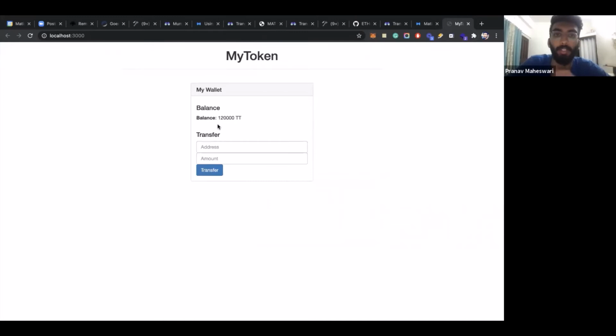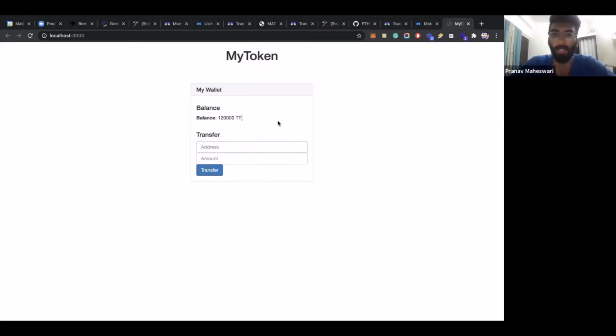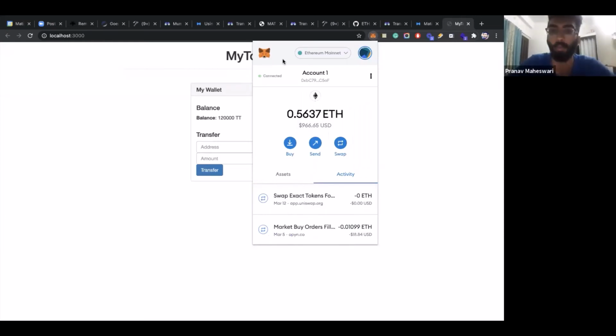But the problem here is that if I have to interact with this particular application that I have created, I need to first of all be connected to Polygon. If I'm on Ethereum mainnet, then I will not be able to interact with this application. What that essentially means is that if every user wants to interact with a decentralized application deployed on Polygon, he has to first go to custom RPC, make some changes in the RPC, add the Polygon network, and then start interacting, which is a different overload of work.